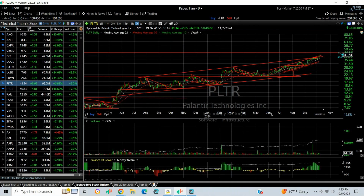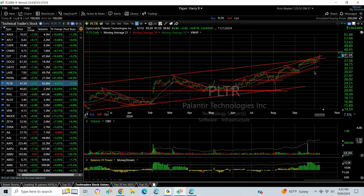Palantir, one of our old tech trader swings, has a phenomenal chart and continues to push. Jumped another 2.66 to 41.55. Closed at the high for the day, going away, up nearly 7%. Fantastic chart, looking for 45.